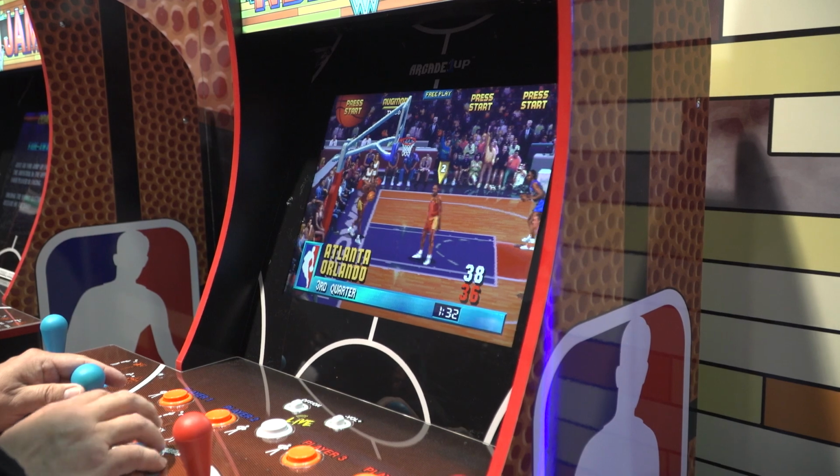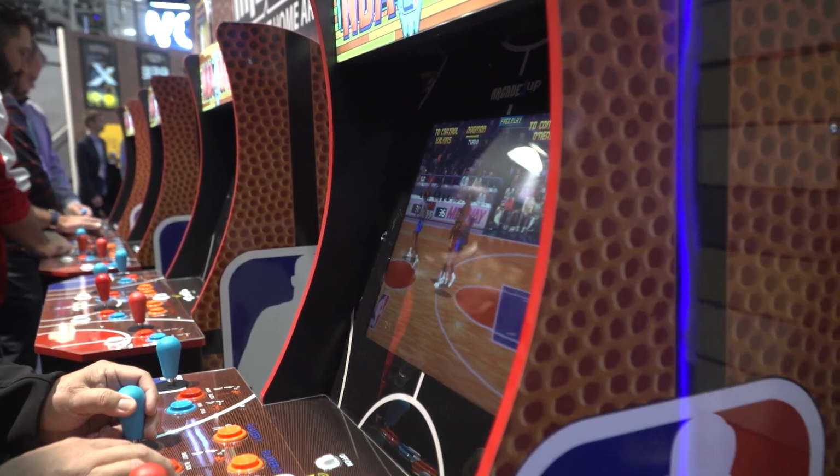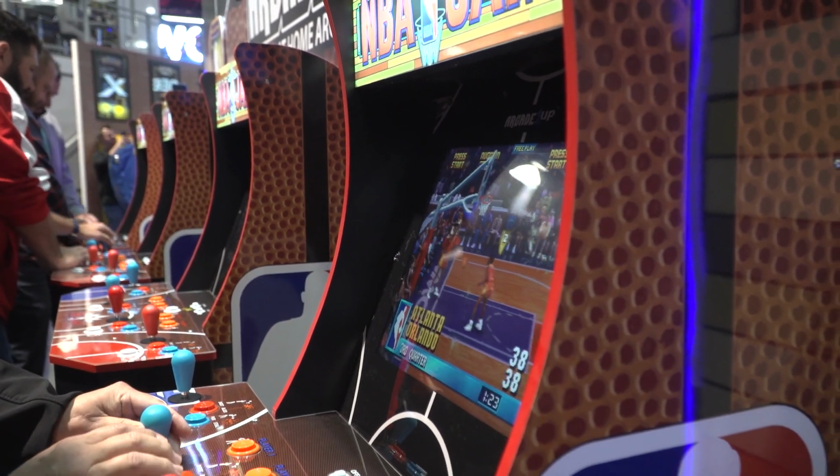You just input your initials. And it also tracks your stats, right? Your wins, losses, and it even goes further than that, like how many times you dunk and how many times you hit three-pointers. All those stats are tracked.